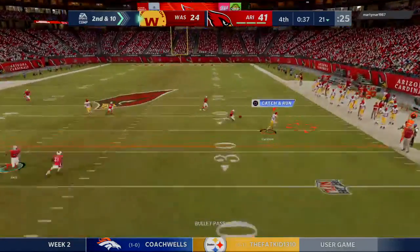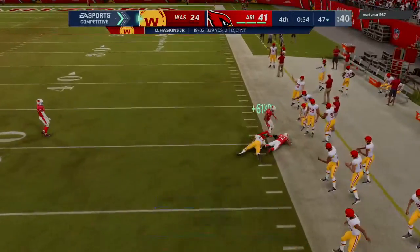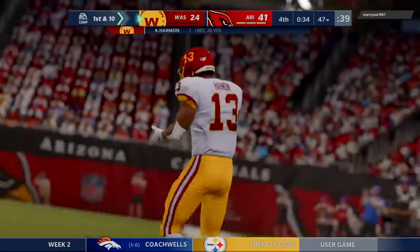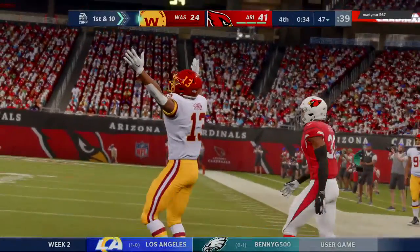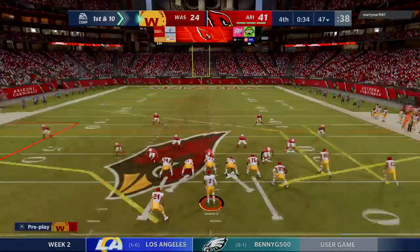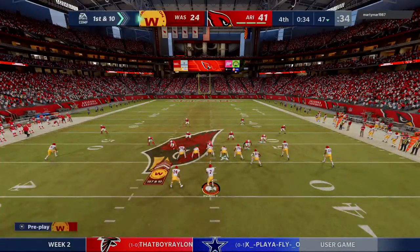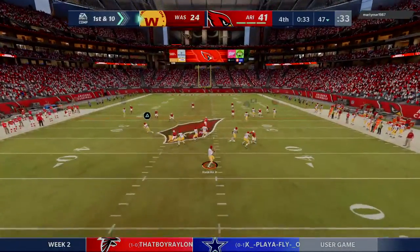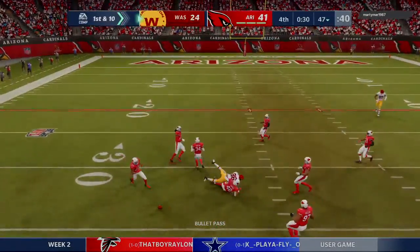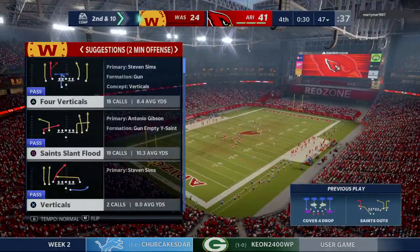Again on 2nd and 10 at Haskins. This one complete to Kelvin Harmon. And he'll be out of bounds, but able to get it up past the 45. The extra effort after the catch makes it good for a gain of 26 and also a first down. Washington. From the gun, it's Haskins. And this will be incomplete. Physical play on the football there, and it's 2nd down.